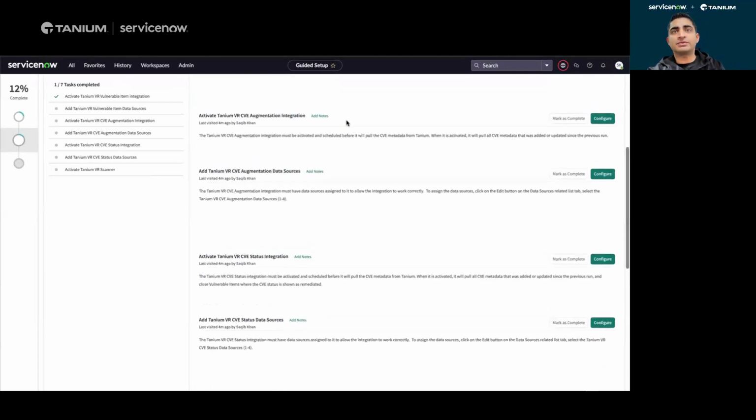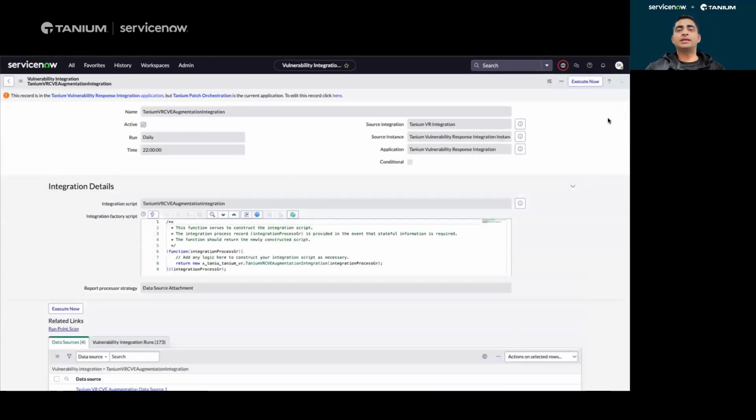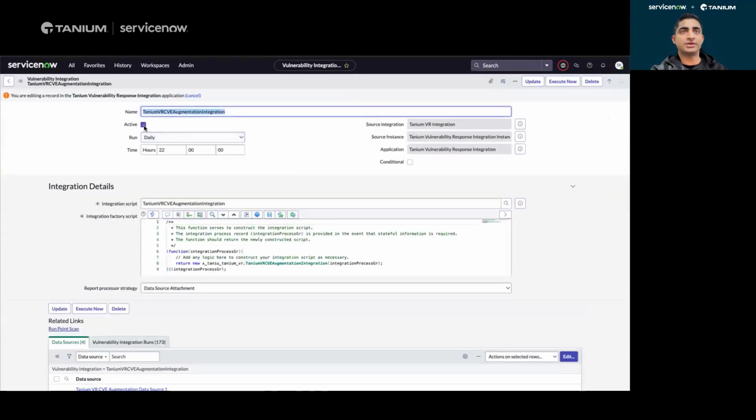You don't have to do anything about this. This is automatically configured and enabled. All you have to do is enable it. And as we enable it, we can then quickly use this additional information in the context of the CVEs that are coming in. So products, platforms, et cetera, et cetera. Come in here in the guided setup, activate it and run it daily. That's all you have to do.